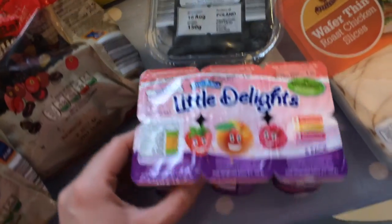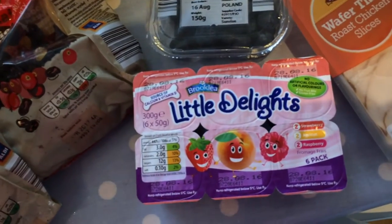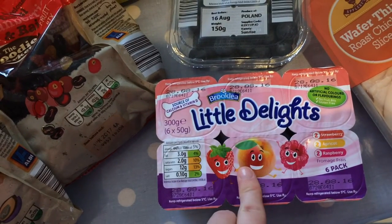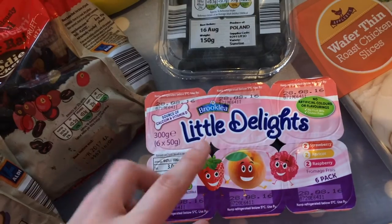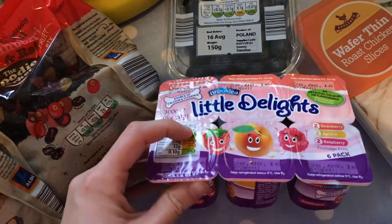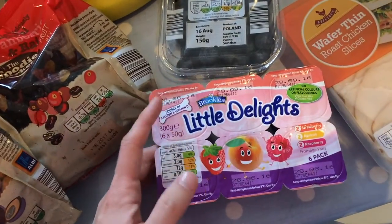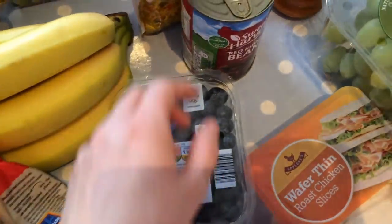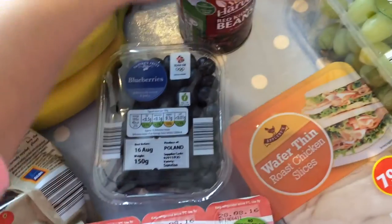I've gone for a pack of the 6 Little Delights yogurts, which are a bit like Petit Filous. I normally go for their own brand. Well, these are like their own brand, but I normally go for the value range ones. And Elle doesn't seem to be very keen on them, so I thought I'd try these ones, which are marginally more expensive, but hopefully she'll like them. I got a pack of blueberries again. They're not on offer, but they're a good price at the moment because they're in season.